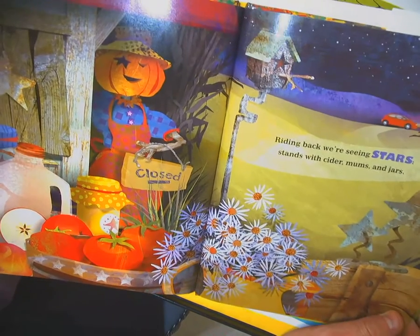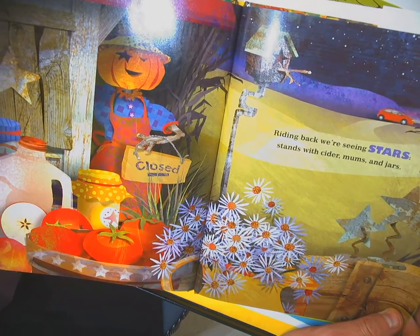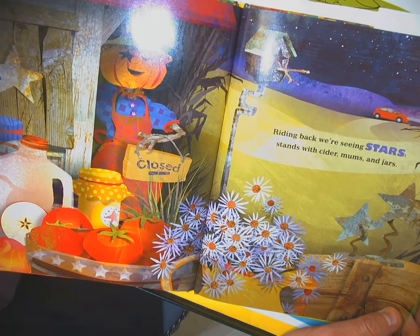Oh, riding back, we're seeing stars. Stands with cider, mums and jars.